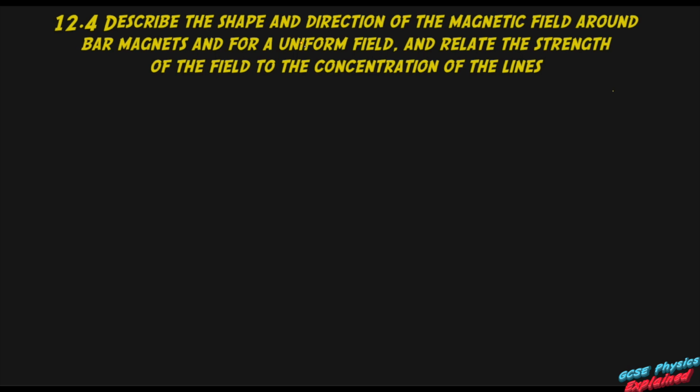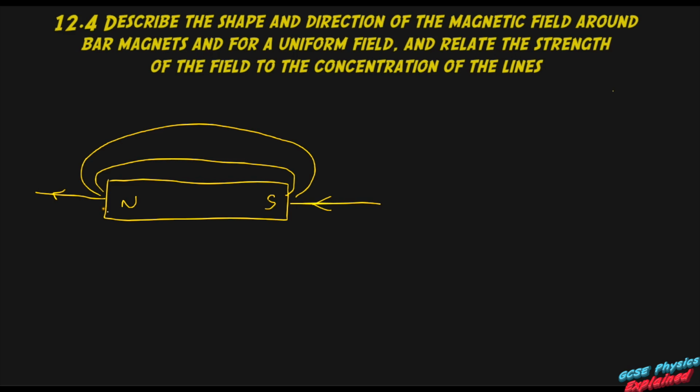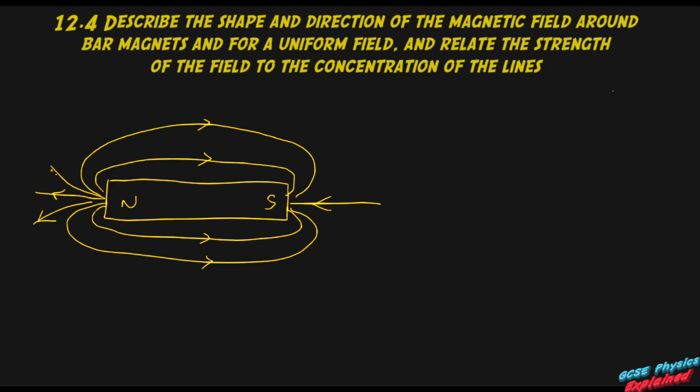12.4 Describe the shape and direction of the magnetic field around bar magnets and for a uniform field, and relate the strength of the field to the concentration of the lines. So for a bar magnet, the magnetic field comes out of the north and then goes into the south, as I've just drawn before. Now where the lines are the most concentrated, that is where the magnetic field is the strongest. You'll notice that these lines here have got quite a bit of space between them. So what that means is that the magnetic field is not the strongest there.